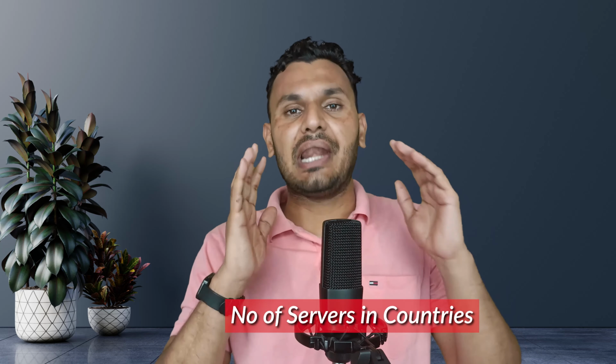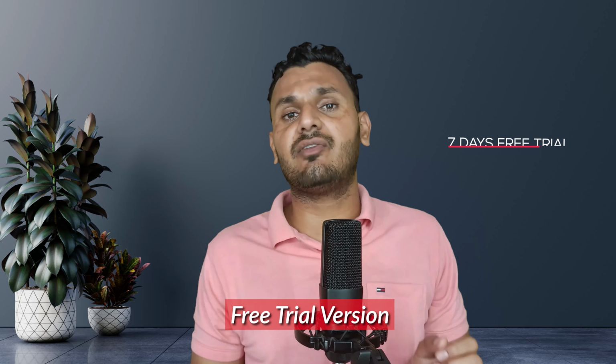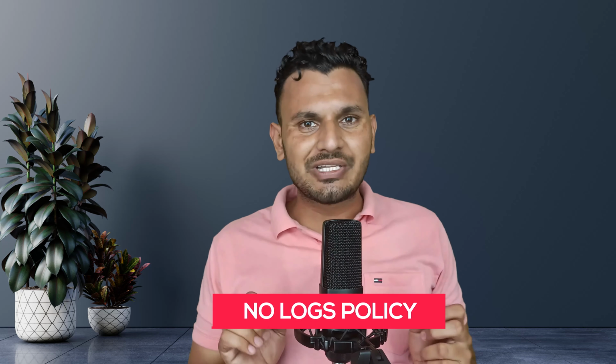As I already mentioned, the number of servers in 94 countries is 3,000+. You can use the same login credentials on 5 devices simultaneously. Talking about the free trial version, it is available for 7 days for iOS, Windows, Mac and Android devices. A no logs policy is strictly adhered to by ExpressVPN.